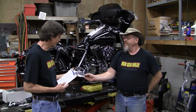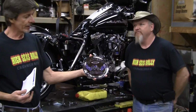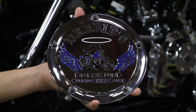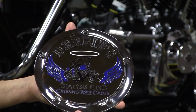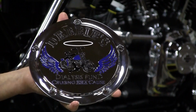We also have a custom piece right here. This is the new derby cover with the Debbie's Dialysis Fund logo on it. We have these on the website for sale now too, by the way. They're real limited edition, but we got a few of them. But that, of course, will be on this bike too. That was from Cat LLC. They do derby cover design. That's all they do. Awesome, awesome piece.